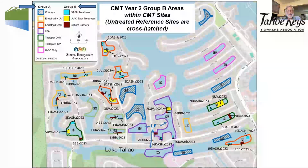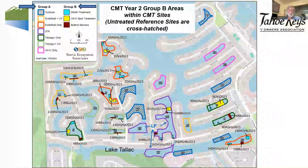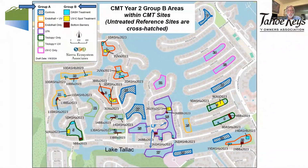Also in this site, the crosshatch sites are all our untreated reference sites. And you see we had some in Lake Tahoe as well as the West Lagoon in these situations. The other thing we tried to do with the group B methods was to repeat our treatments in several of the sites, so we had some replication of the bottom barriers, the dash treatments, and the UV spot treatments. So if you look at this now, you'll see within those sites that we had treated in year one, most of the sites had some group B methods approach to control and to sustain that 75% control. Next slide.